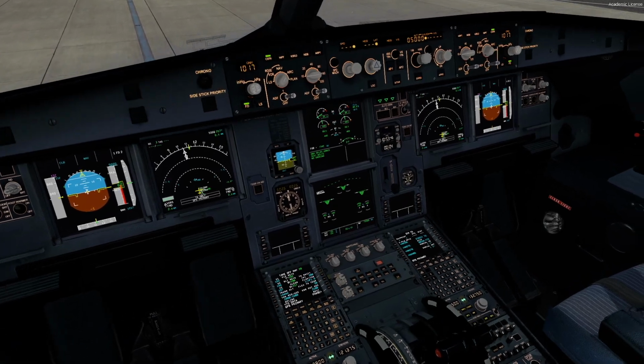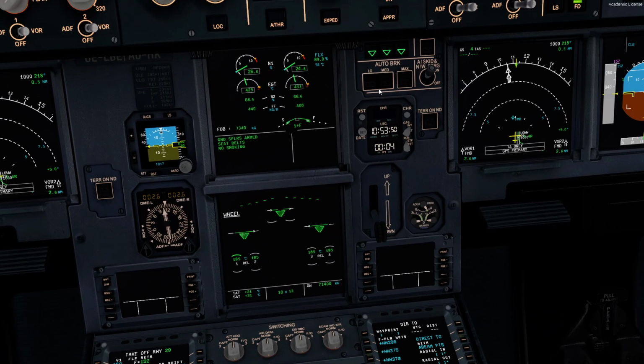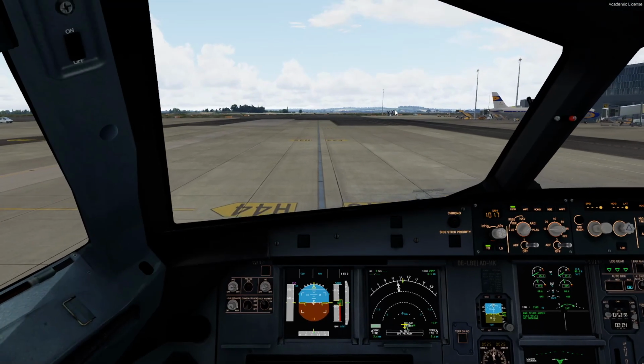Okay, now let's figure out what's wrong with this auto brake here. This one is working. Okay, maybe that's just a small bug. I don't know.